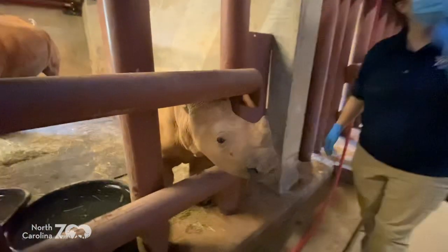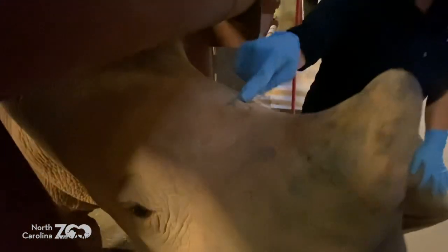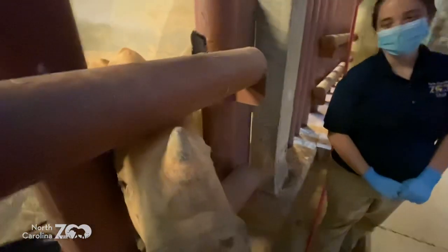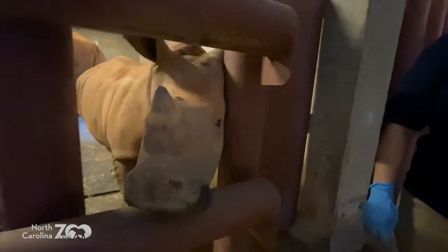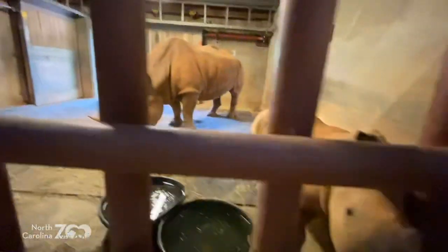Can you see the two horns? Oh, his little nub. The secondary horn is so little. It's starting to grow. I remember when the first one was a little nub. I do too. That was probably end of March, first of April, when we were here last. It was the day that JoJo was named. We're going to have to come visit again.